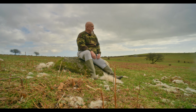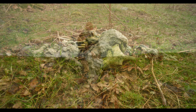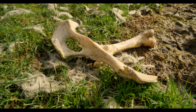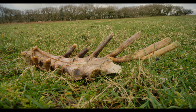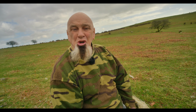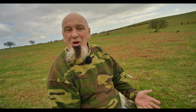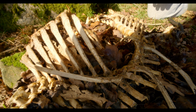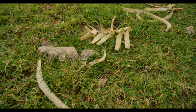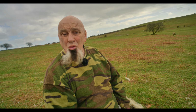Hello folks, I've been tipped off by locals that there's been a lot of kills up round here of dead sheep. This wood that I'm about to go in, there's a lot of carcasses of dead sheep in there, loads of them. It was a job to get any information about it because locals don't like talking about it. Already, I'm not in the woods yet, I'm in the surrounding field, and I've already found 4 carcasses. That's before I even get in the woods, and it was the woods I was told about where all these suspected kills could be.